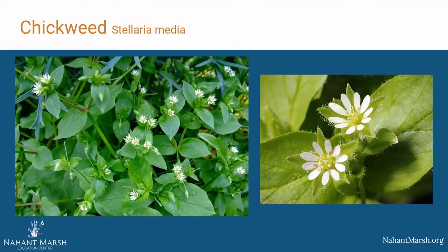So this one is going to have opposite branching leaves, that small, delicate little flower that looks like a star, and it's going to be very, very common. It's got a pretty sweet, light, fresh flavor to it. And again, growing in abundance. So you can eat all parts of this plant. I'm not sure about the root, but anything above ground should be safe to eat.